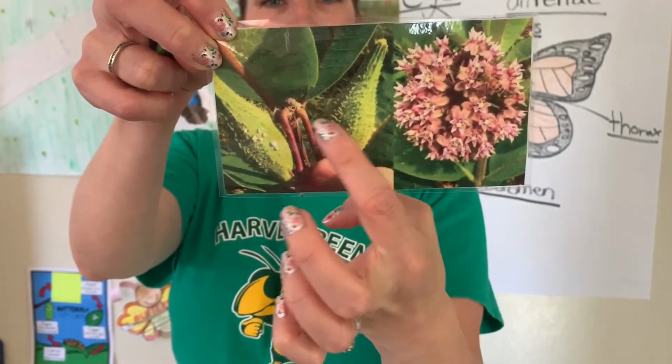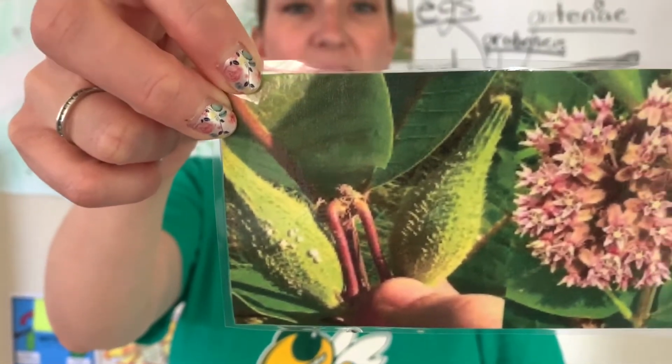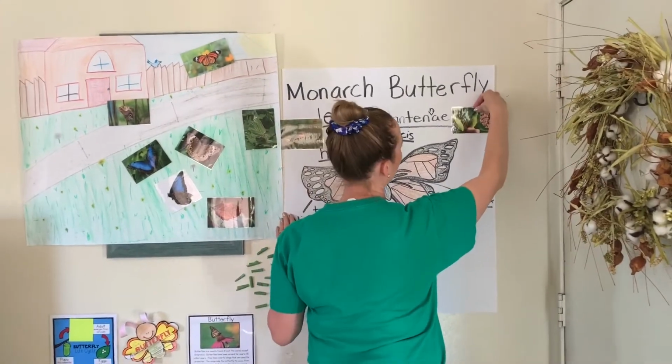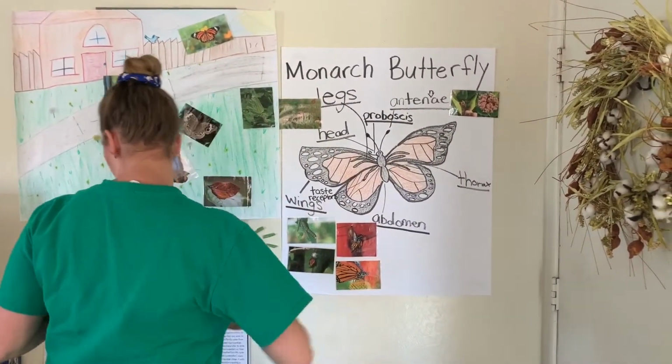So if you look closely on the milkweed plant, you can see those little white dots, and those are the monarch butterfly eggs. It's pretty smart of the mom. She has her babies on the milkweed plant, so when they hatch out, they have an instant meal ready for them.